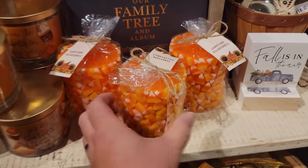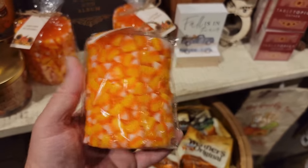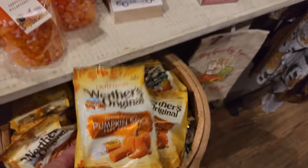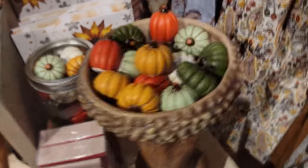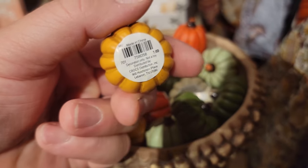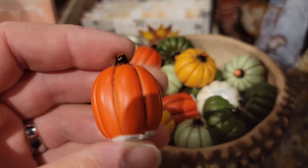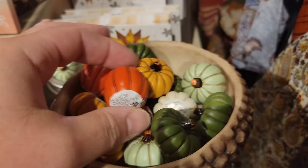Oh, look at this. We have candy corn candles. That is totally awesome. Wait. We have pumpkin spice soft caramels. Heck yes. Oh my gosh. Look at Mr. Squirrel. Hello, squirrel friend. What's he got? Little pumpkies. There are tons of them, you can get individual little pumpkies here, $1.69 each. Oh, I like the shape of this one. Oh my God, I cannot wait to carve a pumpkin. Or two or three or four or five.